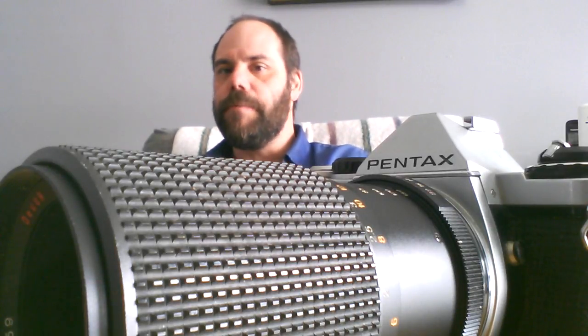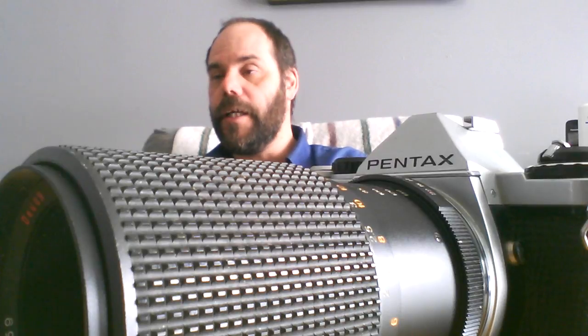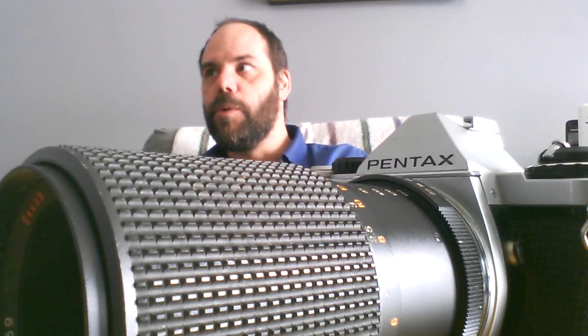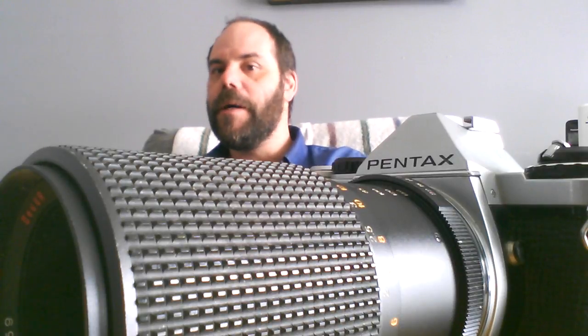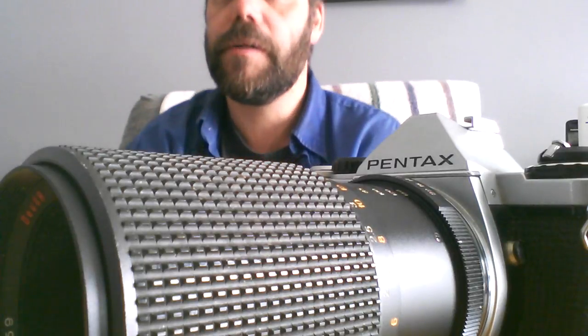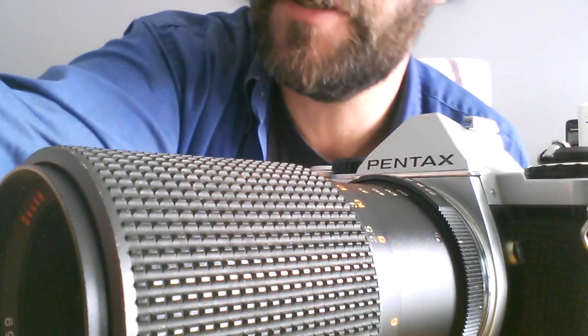So it's not always the best option, but it is a useful option, and almost every modern camera does this. But if you have a little more time, sometimes you can get better results in manual than you can in auto. So it's just something to consider. And I'll do a couple of sample shots there so you can see what I mean.